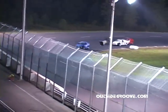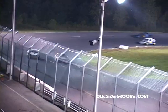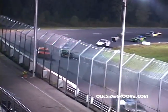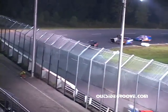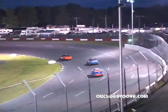But just the work he did early on set him up in a good position, put him out front early, and he's been able to hold off the 77 of Chris Clark, also the 4 of Chris LeBaire. When you can race your way up to the front, it's a lot easier to hold cars off than it is to catch up to people.